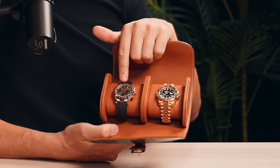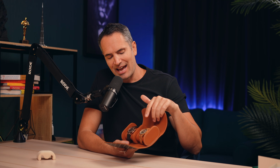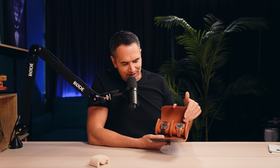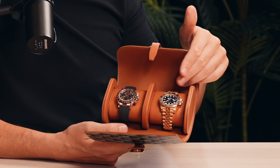Now, I'm going to just verbalise my thoughts. In general, I feel like the Daytona model trumps the GMT. However, this GMT having the full gold Jubilee bracelet is special because Rolex haven't done a full gold Jubilee bracelet for such a long time, and it's just stunning and I love it. However, the negative for me is that because it's full gold, full Jubilee bracelet, you can't wear it as much just because it's a little bit too much out there.